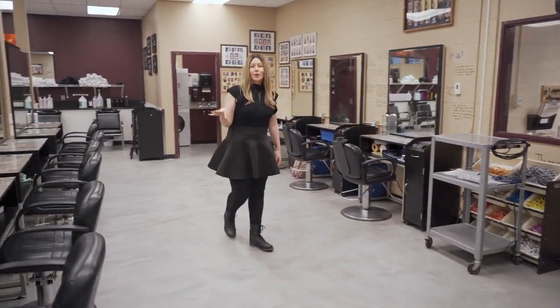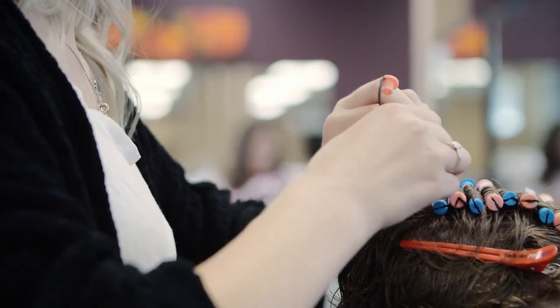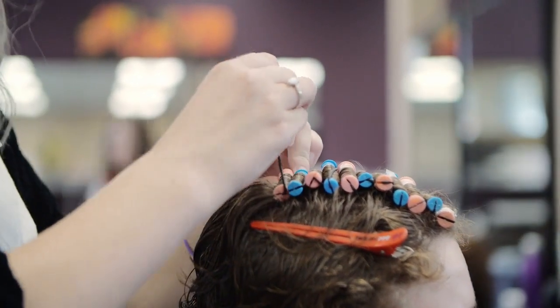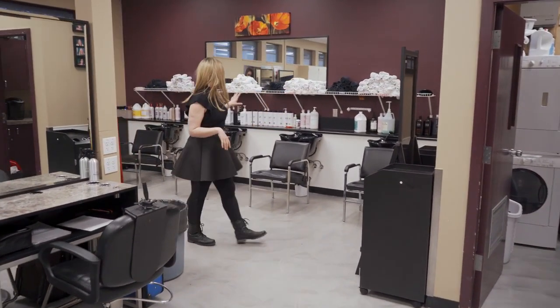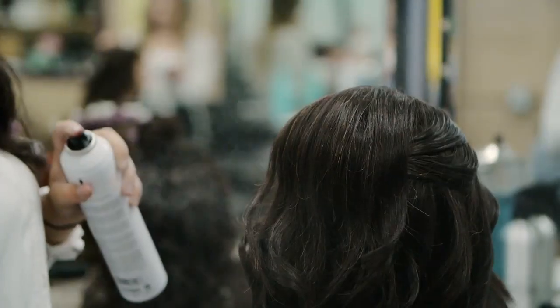Students are going to have their own mannequin to work on practical, and then they're also going to have their own tools, so it will transfer into doing real-life clients. Over here, we have a fridge, a microwave, kettle, coffee, so students can stay local. And over here, we have the sinks for real-life clients.